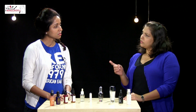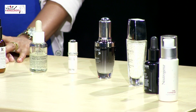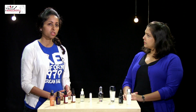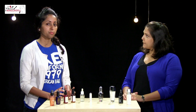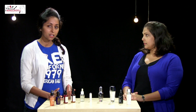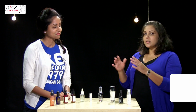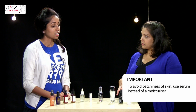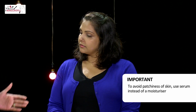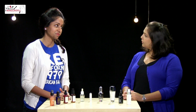So you can layer your foundation on top of the serum? Exactly. Without a problem, it won't go patchy? It will not. In fact, the application will be much better. Sometimes what happens with the moisturizer is it can leave patches because the moisturizer doesn't blend well into your skin or it's too thick in consistency. But you don't have to worry about that with the serum. So you can skip the moisturizer for the serum. That's right, especially for someone with oily skin like mine, it's best to use just a serum and skip the moisturizer completely. Okay, that's cool.